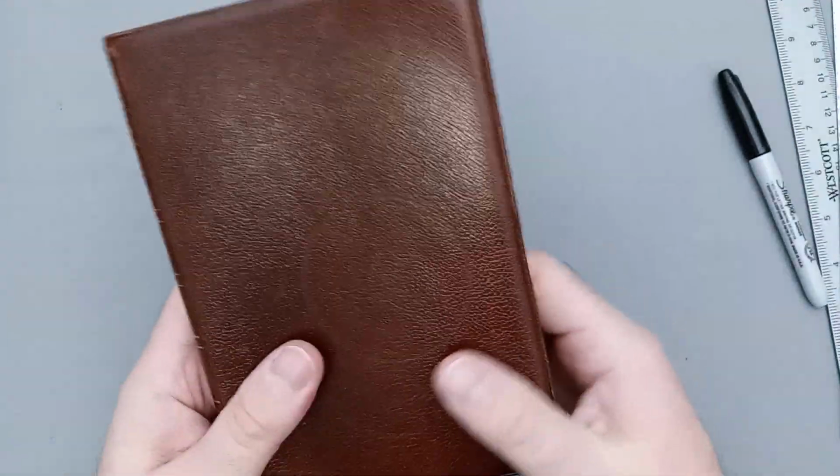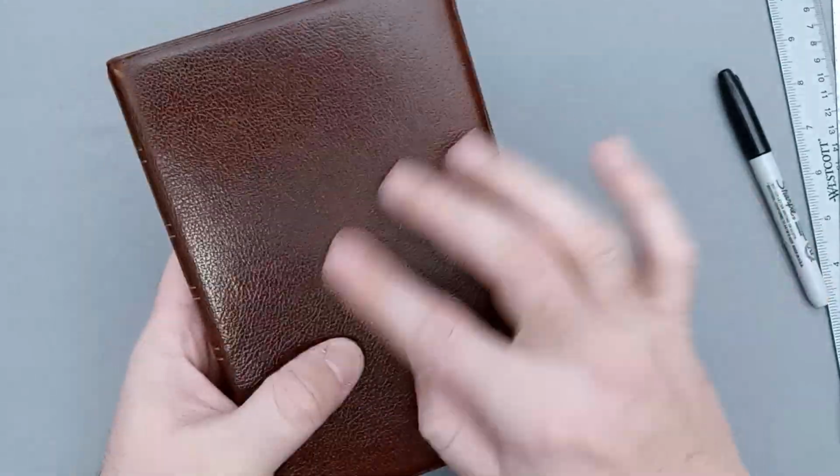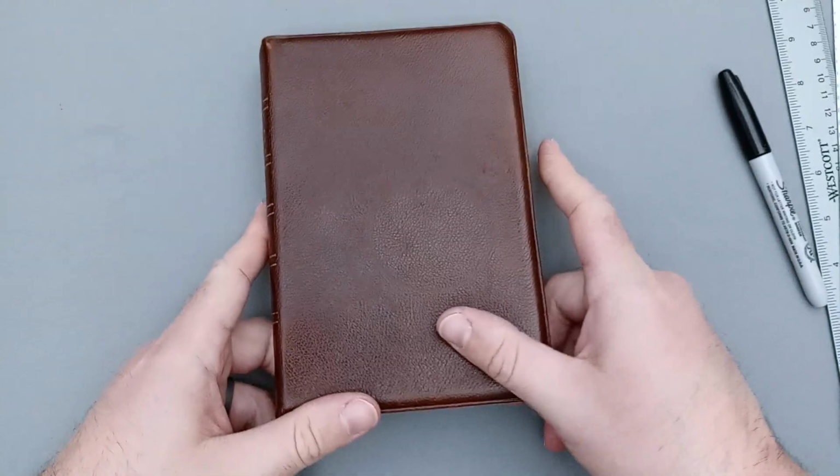Very nice edition. Love this leather. Even with the coffee ring, that's okay. Gives it a little bit of character. Somebody was enjoying their morning brew while perusing God's Word. That's always cool. But yeah, certainly a nice edition.